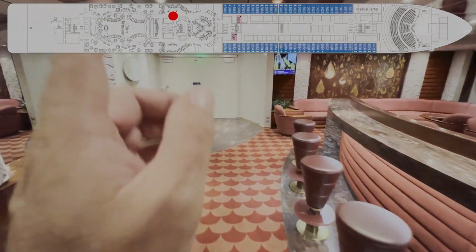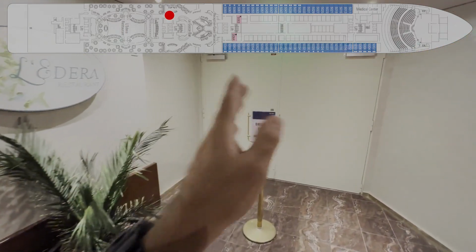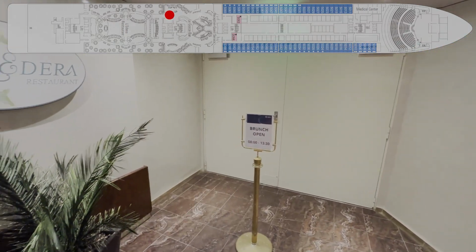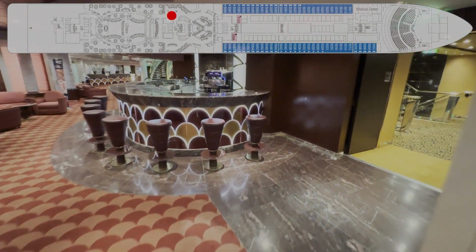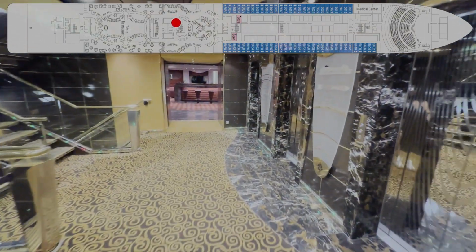So here is your Ladera restaurant. As you can see, it's currently closed. We'll see if we can get in from the other side. If not, we'll break in maybe. So we're cutting across to the other side.